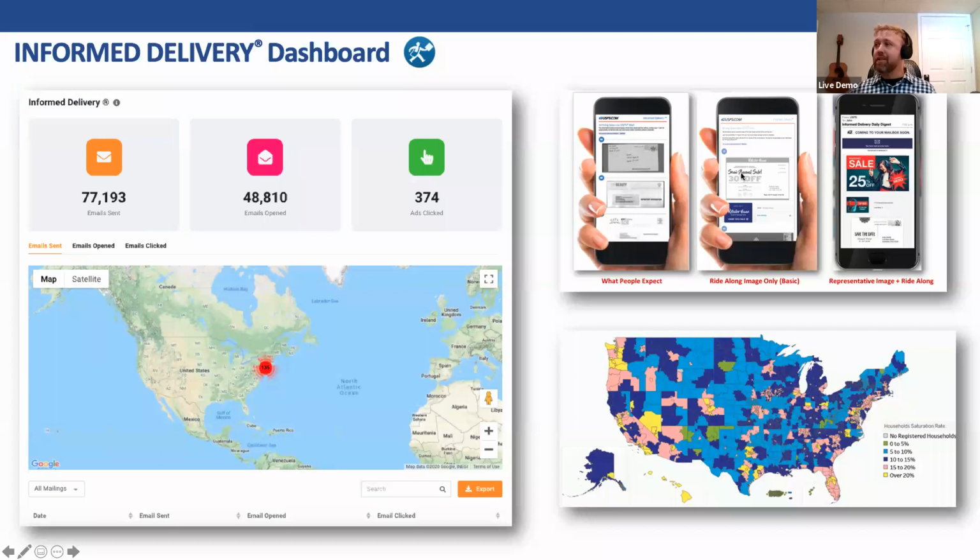So there are a couple options with Informed Delivery. There's just the ride-along ad, and then there's what's called the representative image and the ride-along ad. Okay, awesome.